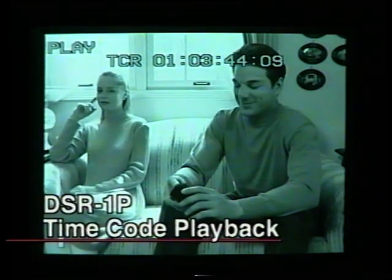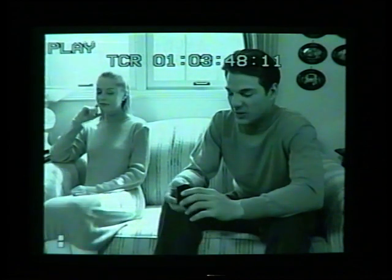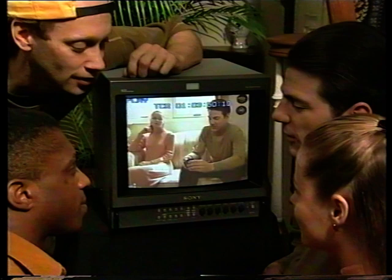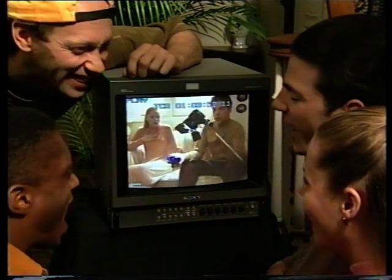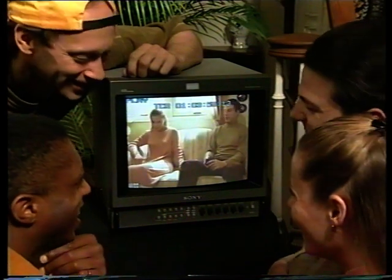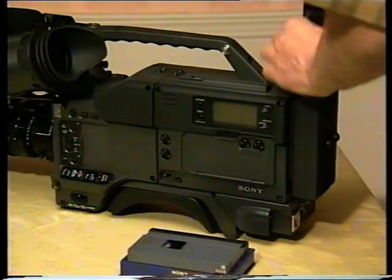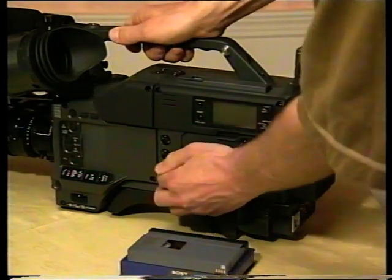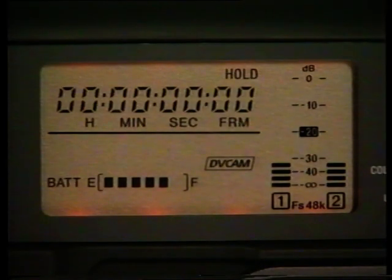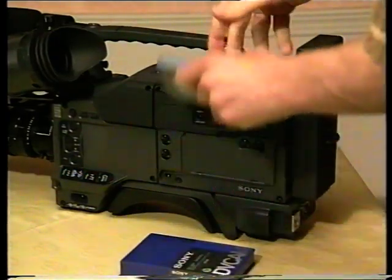A new feature of the DSR-1p VTR is timecode display during playback, and you don't need a playback adapter. You can even record timecode burn onto another tape on the spot. The DSR 130p set is reliable. Plus, if any problem arises, it will display a warning message when you power up. Check the display. Nothing showing means everything's okay as usual.